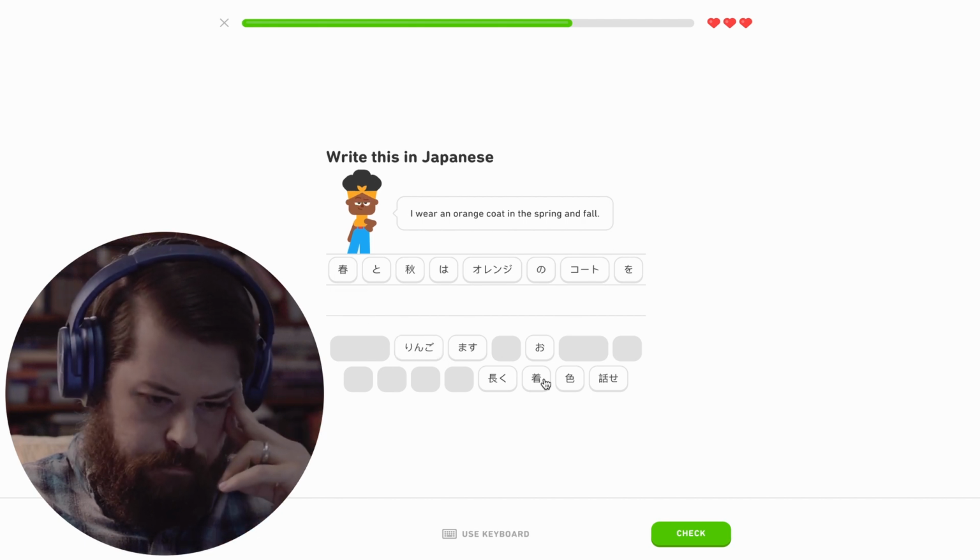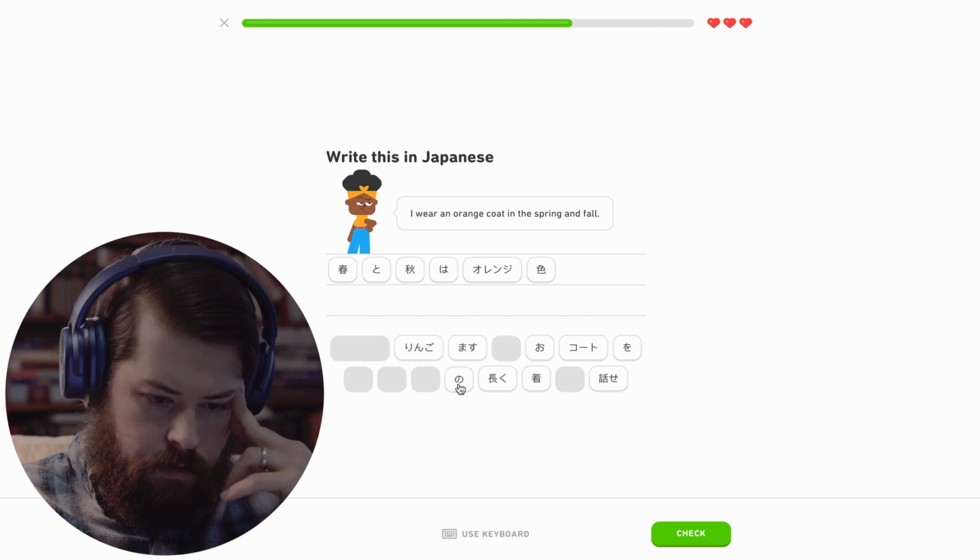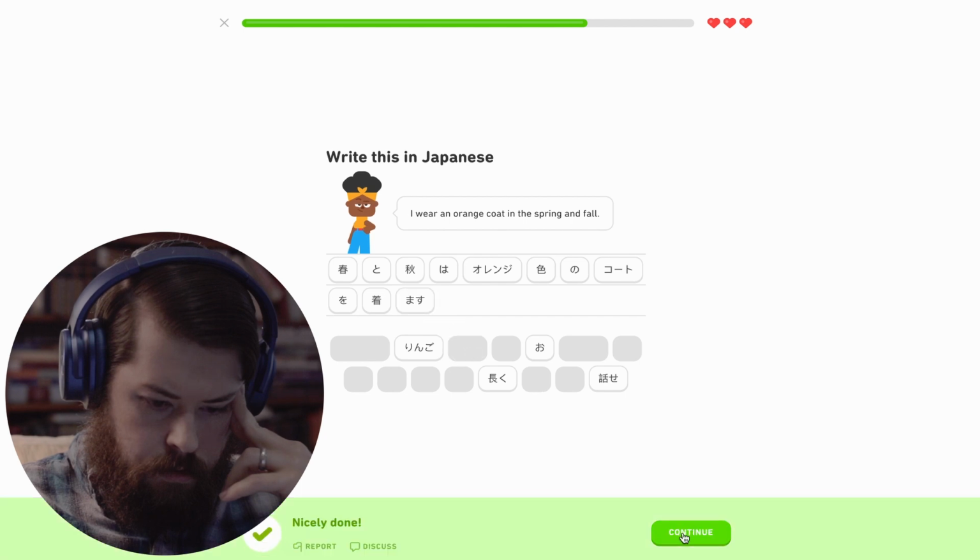Apple, no. Oh man, Orinjiro. See, I hate that I can't drag and drop. Orinjiro. Yes! I was worried because we've got o and o used differently, but they sound the same, and I was a little worried. But yeah. Orinjiro no koto kimasu.